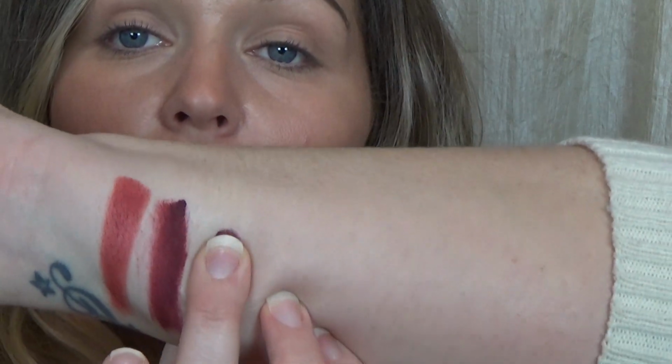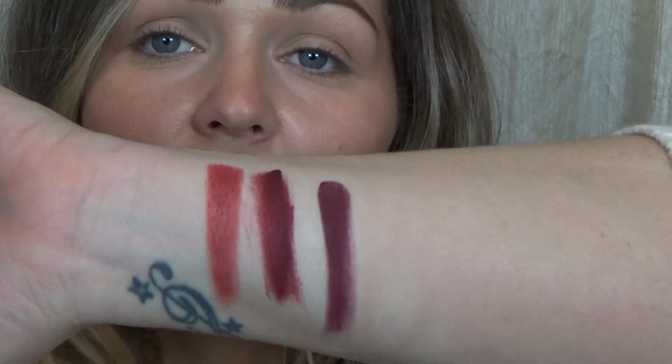So we're going to move on to the actual palette. And I forgot to peel that off. You know I like doing that. So the first shade I'm going to do is the color Spindrift, which is like a matte maroon burgundy-ish shade. Oh my god, and that's the one I was most excited about. Not most, well, top most excited. I don't know. Does that make sense?